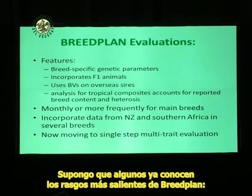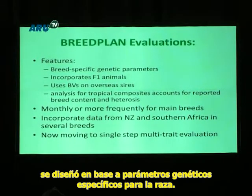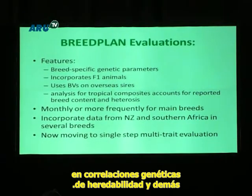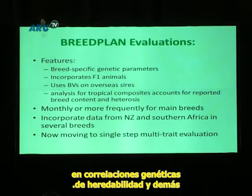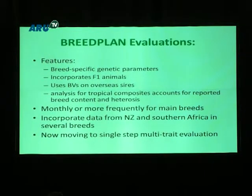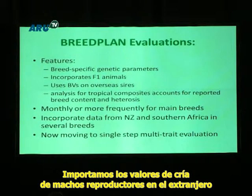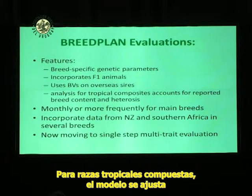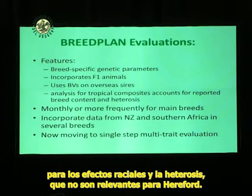The main features of BREEDPLAN, and some of you will know some of this, is that it's built around breed-specific genetic parameters. So the Hereford evaluation is built on Hereford heritabilities, genetic correlations and so forth. The analysis can incorporate F1 animals, so if they're crossbred Hereford animals, they could be included in the analysis. We import breeding values on overseas sires to incorporate them into the Australian analysis. In the case of tropical composite breeds, the model adjusts for breed effect and heterosis. That's not relevant to Hereford.